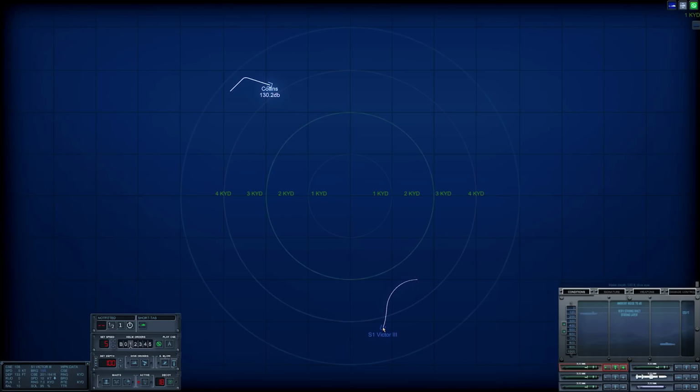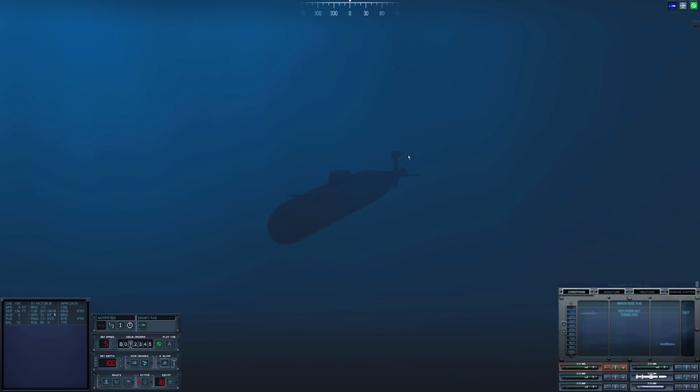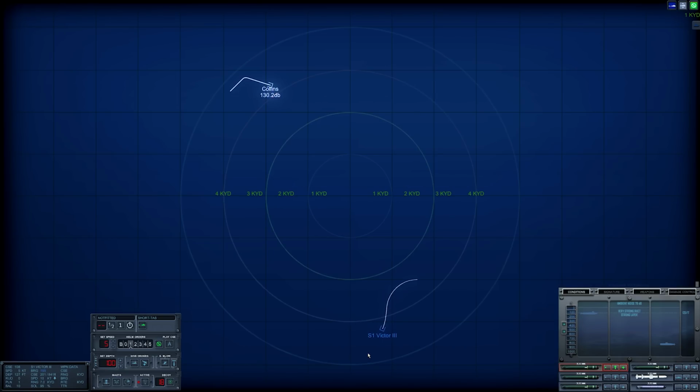Now, small amount of cheating here. We can actually look at the Victor 3. Since we've got a good bead on it, we can see it's got its towed array out, so it's listening at the moment. Its current speed is 10 knots, so it's absolutely going to hear well. At 79 decibels in the water, it's not exactly loud, so we're relying on the duct and the layer to shield our transient. Otherwise, it will absolutely hear this, and there is a chance that it's going to hear it anyway. So this could turn into a fight.